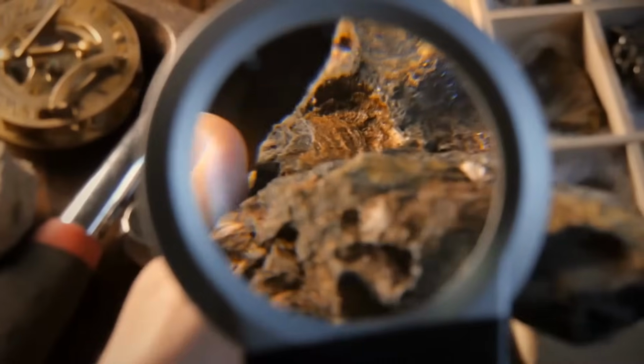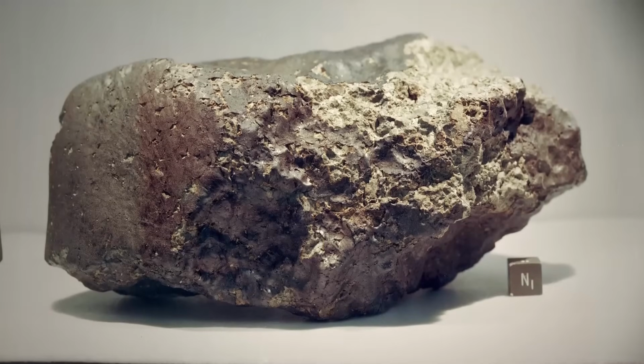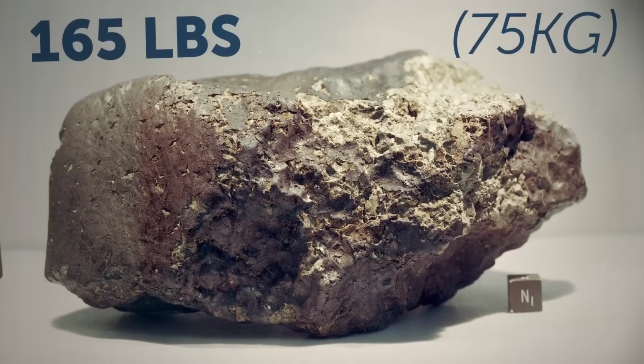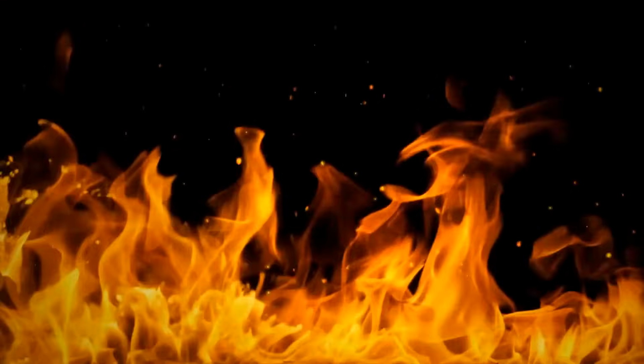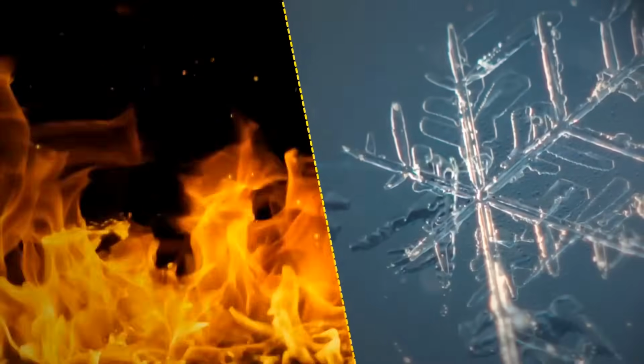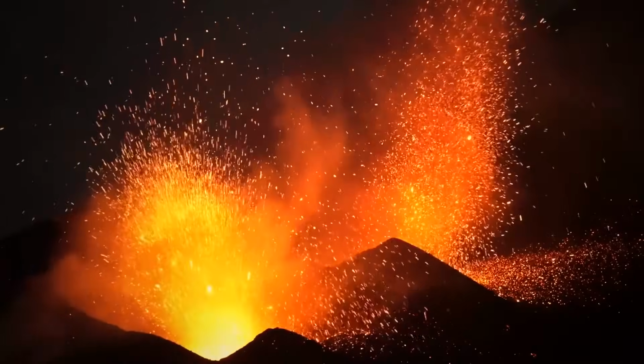And guess what? Recently, researchers found a Martian meteorite in East Antarctica. It was the biggest one found in the last 25 years, and it weighed about 165 pounds. Now, usually fire and ice are rather a tricky combination, so I'm guessing you wouldn't say that Antarctica hosts an active volcano, right? But it does.